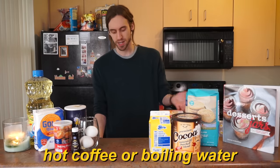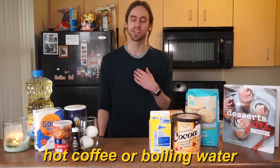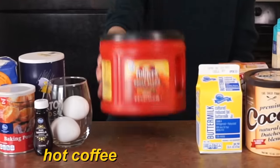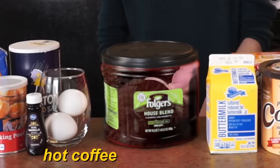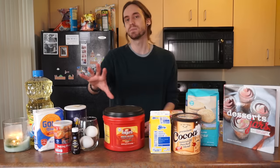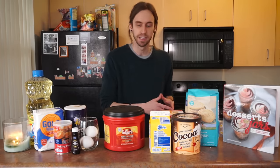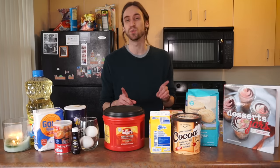It calls for hot coffee or boiling water. I'm gonna go with coffee, because I love coffee. I especially love my boy Folgers. Now this is what you're gonna need to make the cupcakes. There's a second half of it, which is the peanut butter filling. I will go over those ingredients when we get there.